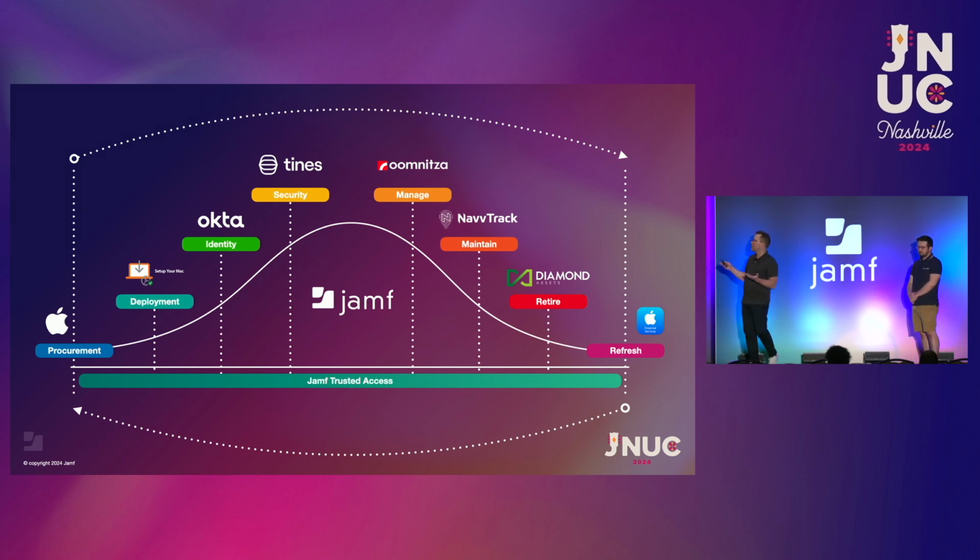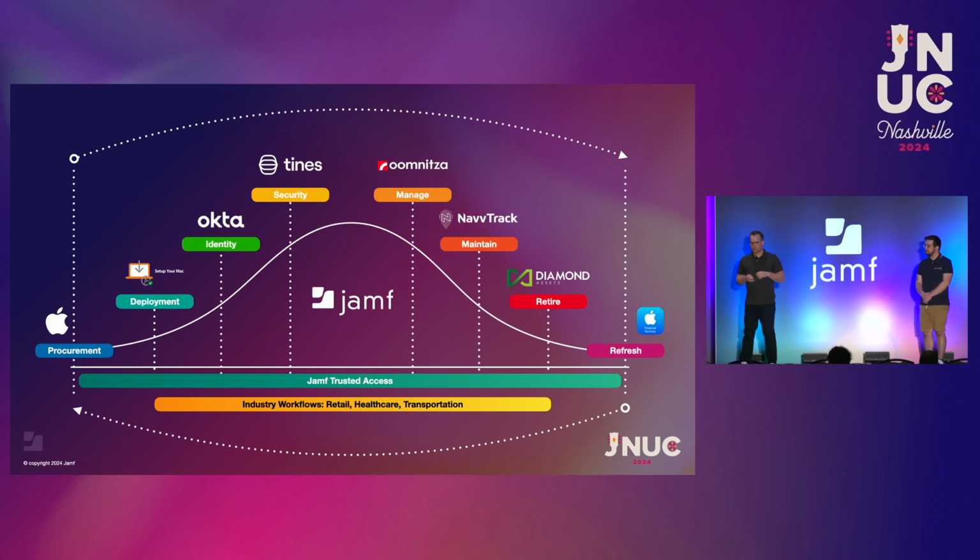Joel, and this is a really important thing too. We haven't talked about this much at all. I guess there was a retail and healthcare call out, but we collaborate with a ton of technical partners that we've established industry-specific integrations with. So this could really be anything from retail, healthcare, transportation, manufacturing, hard hat, a lot of different areas where this technology can do some pretty amazing things.